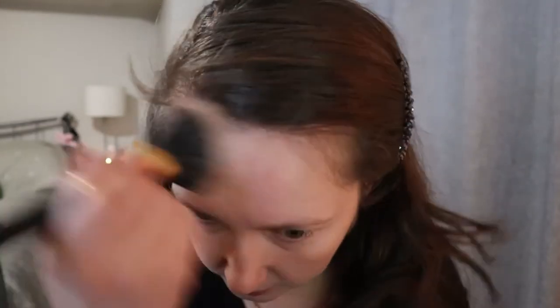I feel like this one is more pigmented than the Marc Jacobs as well. You don't need to go in as heavy with this. Oh, my brush is falling apart in my hand.